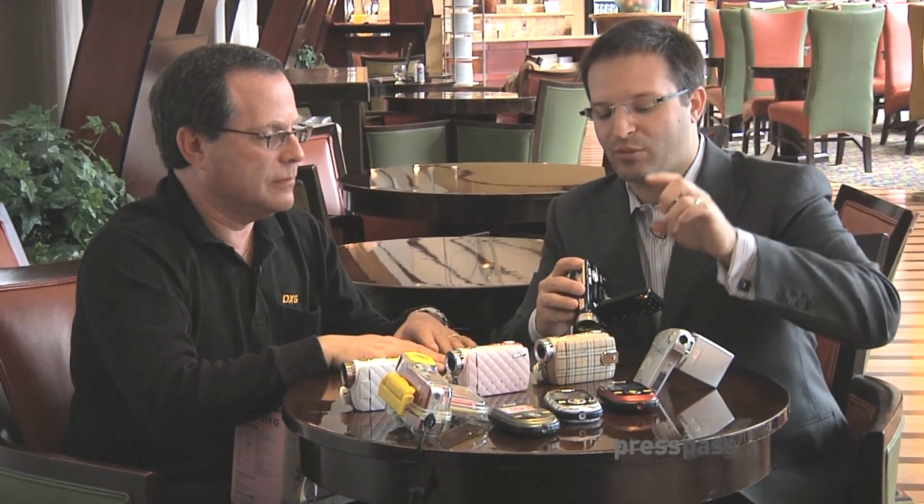Same stuff with these cameras. SD card or SDHC card, easy to get. You can get the cards anywhere. They're cheap. If you shop around, you can buy the cards, 8 gigabyte, for under $20 now, right? Which will hold a lot of footage.